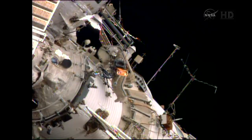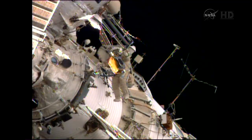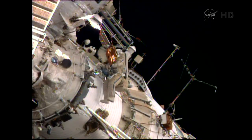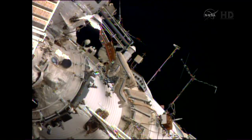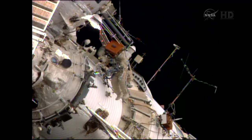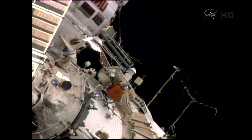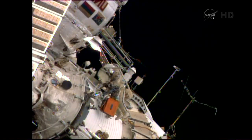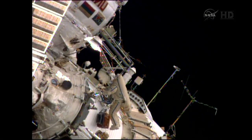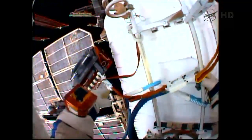The non-adjustable tether is also secured to the longitudinal handrail on the small diameter. We copy, Oleg. One equipment tether of Expose R kit is on the small diameter. Copy. And the second Expose R tether is secured to the small diameter. Copy.